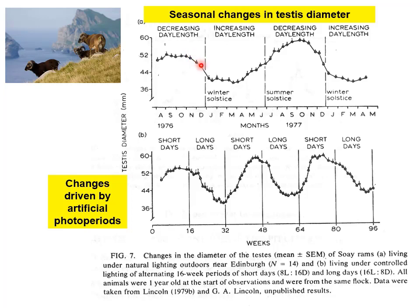Then as you go through into spring, the testis goes down in size, and then as the day lengths increase again after the summer solstice, they reach their maximum again, and so you go cycle after cycle, with the testis size being driven by the daily changes in day length.